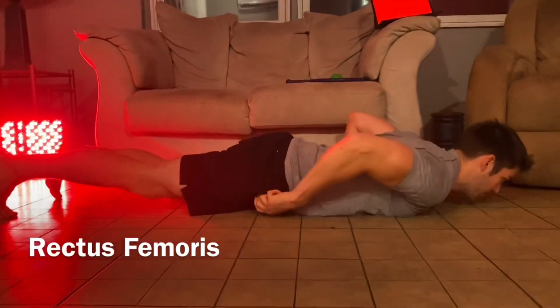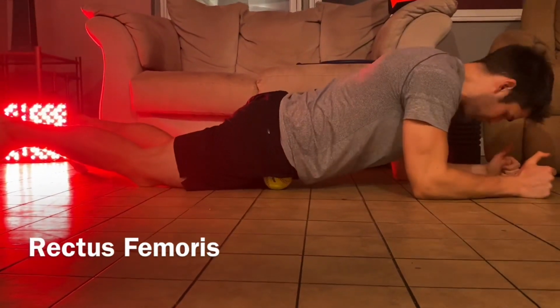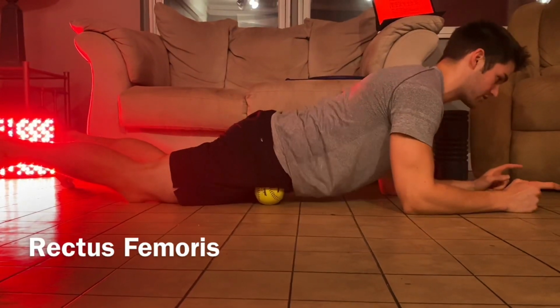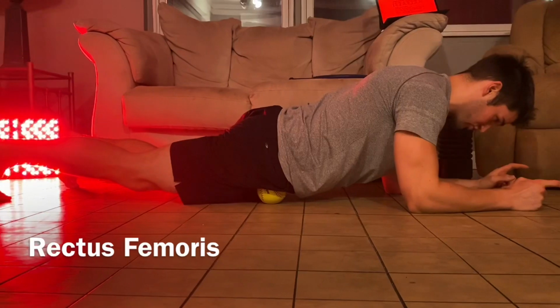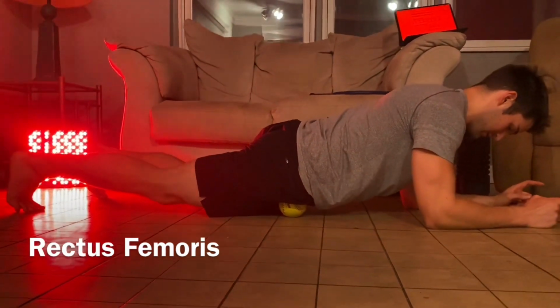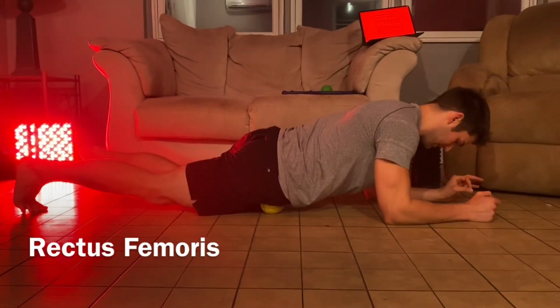Put that right at the hip pocket, right where that ASIS joint was. Get into a plank, make sure that you're not tensing up your shoulders, make sure your lower back's not sagging like this, tuck your butt instead. I like to push through my toe a little bit, get a little bit of a stretch going in that hip flexor, pack the neck back, chest up nice and tall. All right, and push all your weight into that ball.